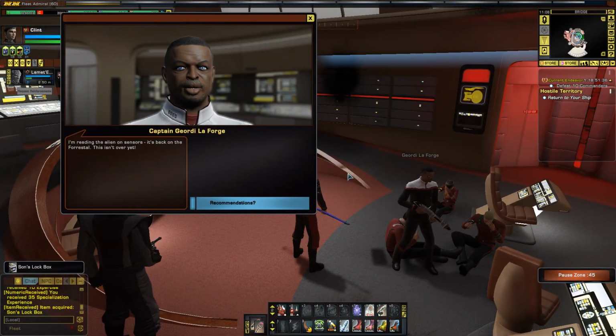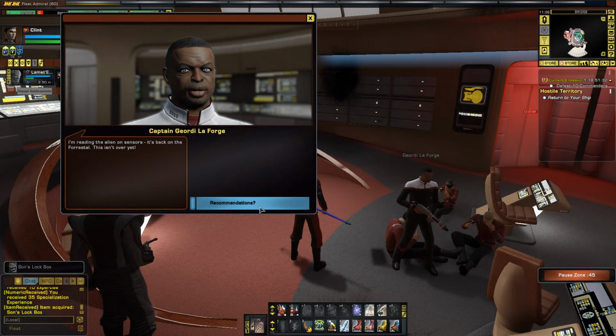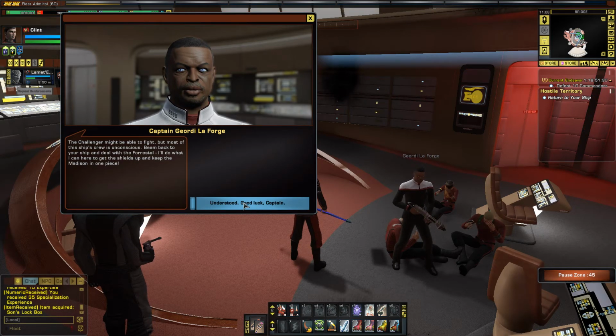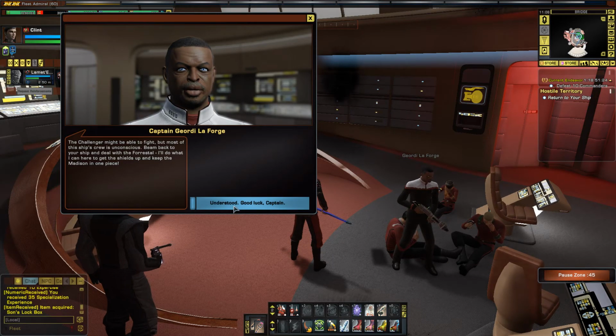I'm reading the alien on sensors. It's back on the forestall. This isn't over yet. The Challenger might be able to fight, but most of this ship's crew is unconscious. Beam back to your ship and deal with the forestall. I'll do what I can here to get the shields up and keep the Madison in one piece.